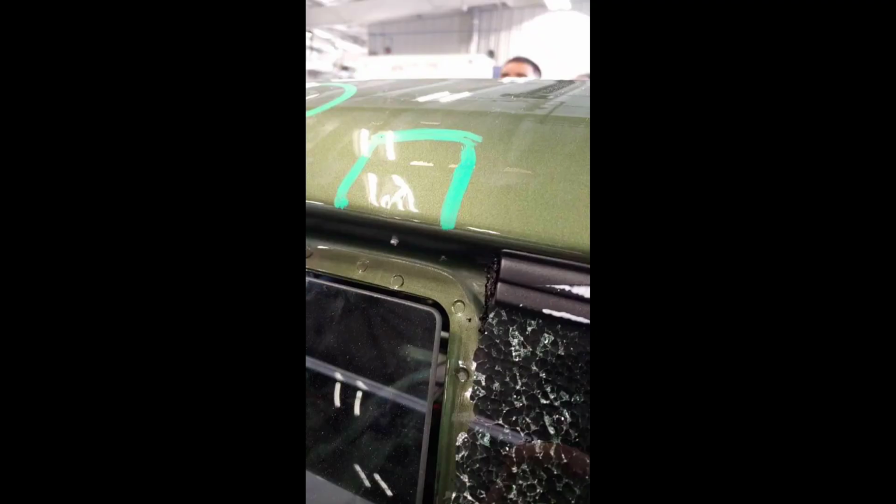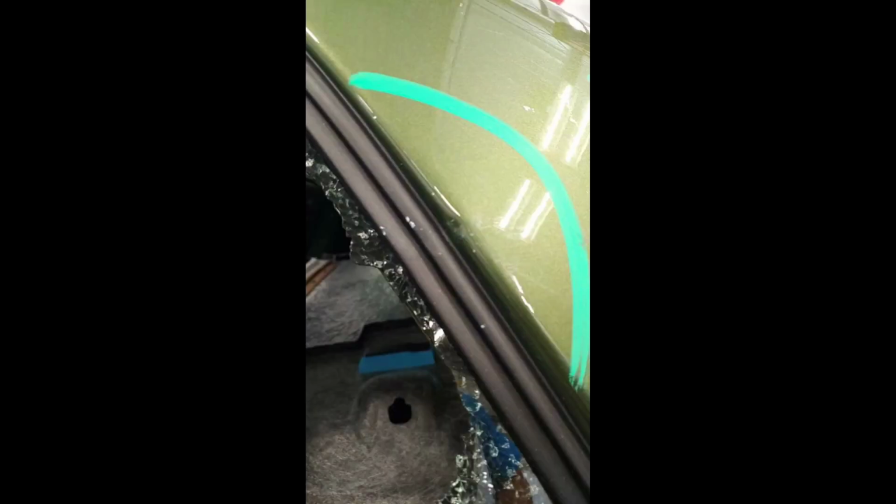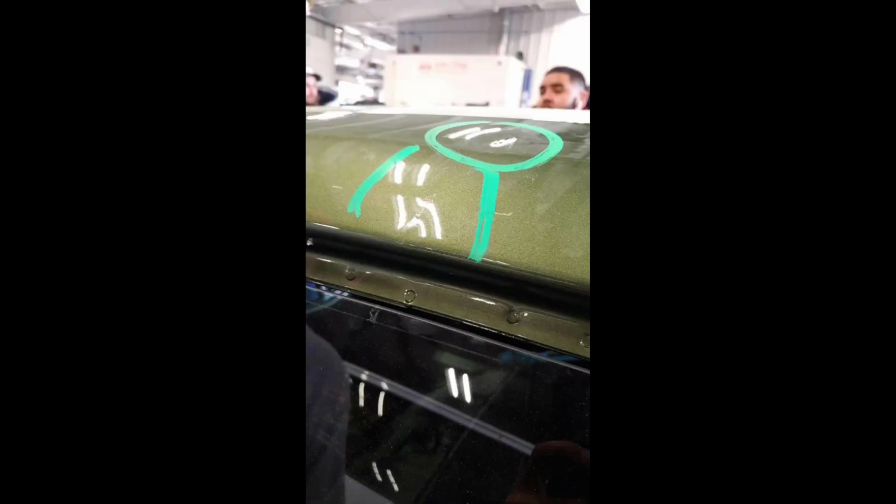And this is where you can see they actually marked off some of the stuff before they got started, of all the actual physical dents, creases, things in the body that had to be replaced. Yeah, just ridiculous. And you can see all the little dents.